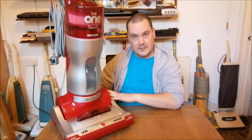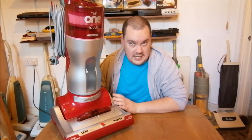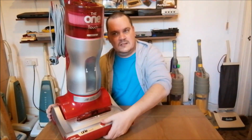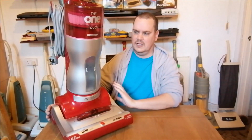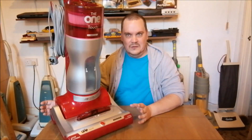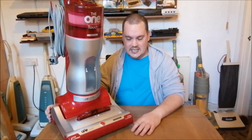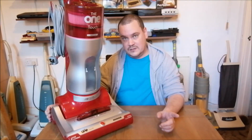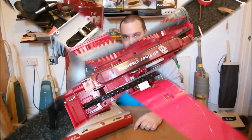The brush roll is driven from the motor, and there's a great big long belt that runs down here. So when I pulled this out of the garage, thinking that I would do a video on it for you, I tested the brush roll and it was really slack. So I thought, oh, okay, I need to clean it because it was filthy, and I just need to put a belt on. You know, how hard is it to fit a belt? Well, on this particular cleaner, it is a nightmare. I'm going to cut to some footage that I filmed up in the workshop when I was doing it. So you go and watch that and then come back.